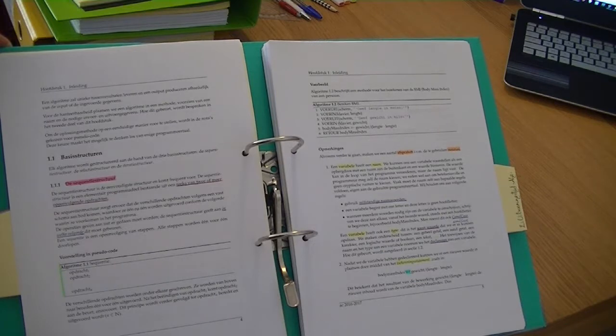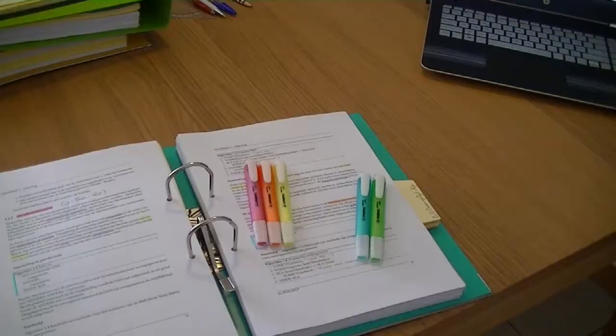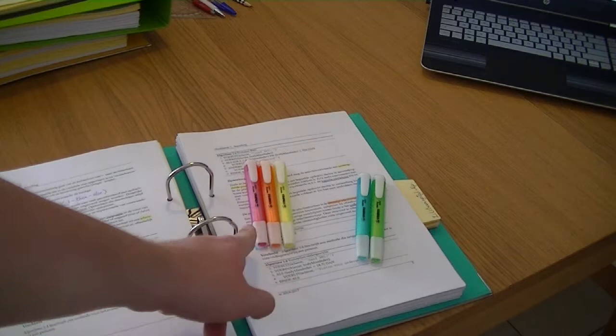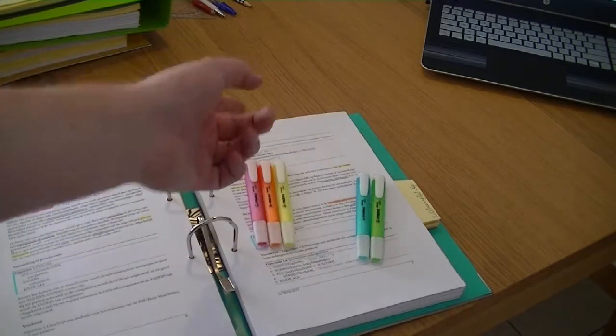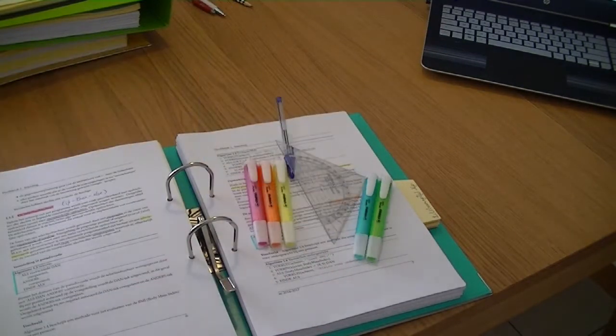I tend to use highlighters to indicate the structure of the course. I've got an elaborate highlighting system, so we've got orange and yellow to mark important keywords, purple for titles and key concepts, then I've got blue for formulas, algorithms and the like, and then I've got green for very important examples. I sometimes underline important distinctions as well.